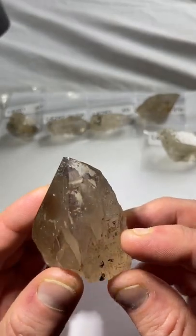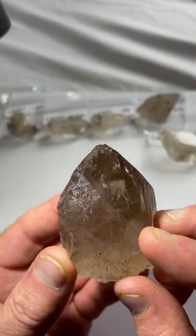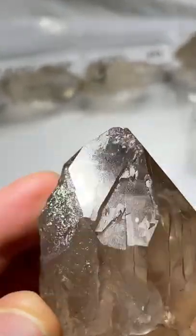There's a piece coming up that's got record keepers like you wouldn't believe. They're all raised everywhere. It's just weird. We'll get to it though. This one's good. They're all good. This one's more like a smoky.